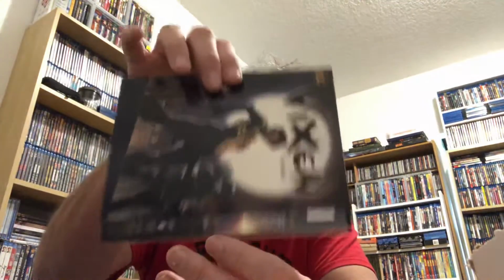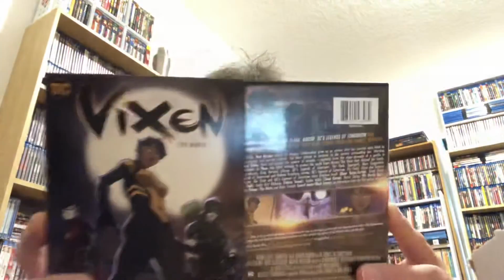This one here was part of the trade as well, is Vixen the movie. I like the slip case instead of the sleeve. I actually prefer these slips over the top ones because at least these slide in easy and they don't get dust within the cracks. But these to me I think are much superior sleeve if they're going all out and pushing them.